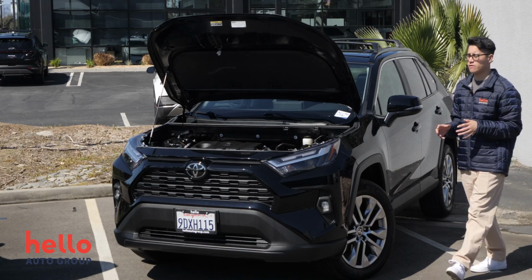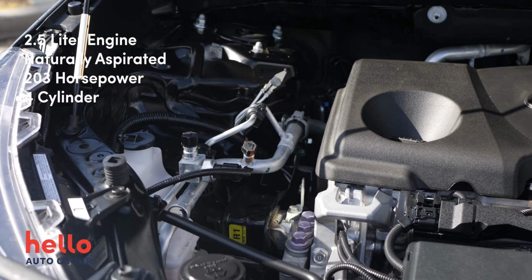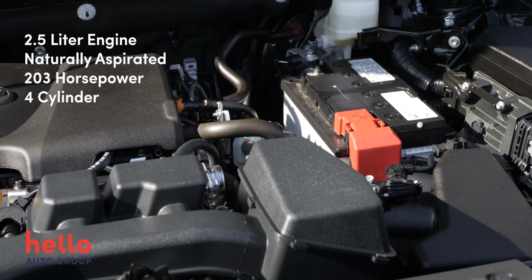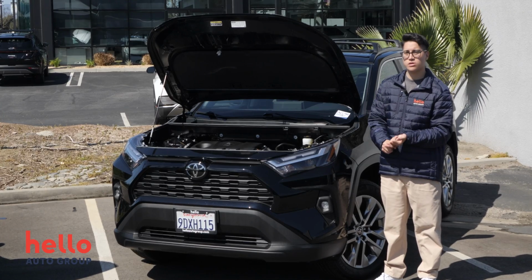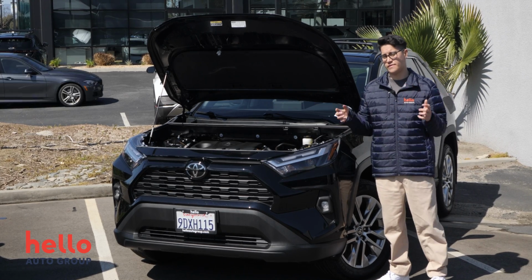Now under the hood here of the Toyota RAV4, we have a 2.5 liter engine capable of 203 horsepower. So it's actually naturally aspirated, making it perfect for going up big hills, through various terrain, and etc. It has that power and that oomph to get you through all of those adventures.